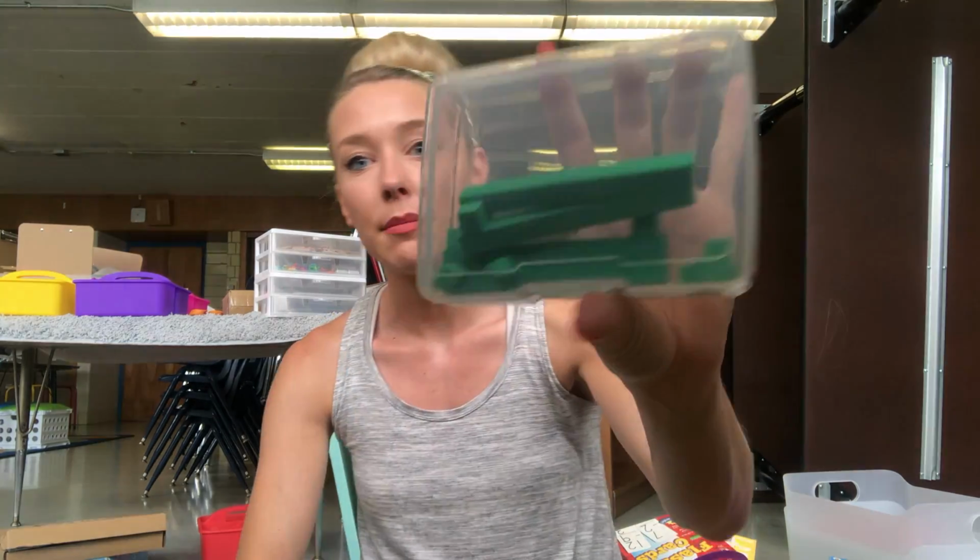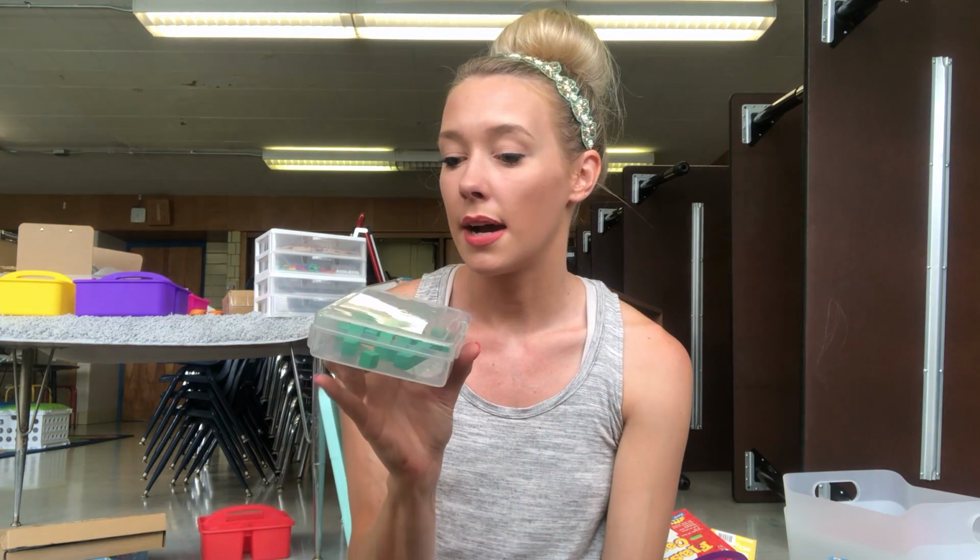I am loving this idea. So I think I'm going to get a class set of little photo keepers. It stinks because I think that there's 20 in a pack, and I'm either going to have 20 or 21 students, but I'm sure I could find some of these at Target and have one extra.